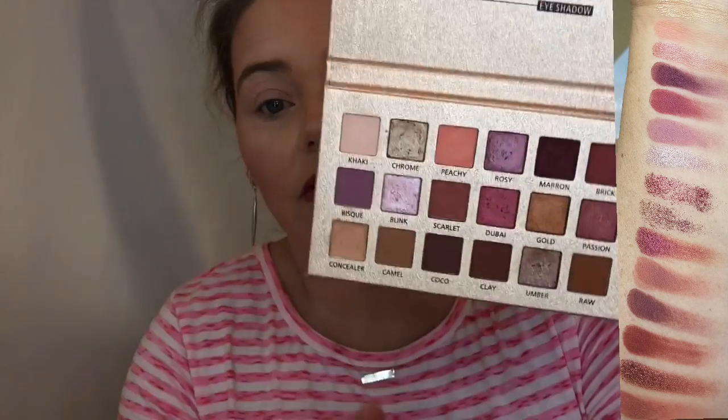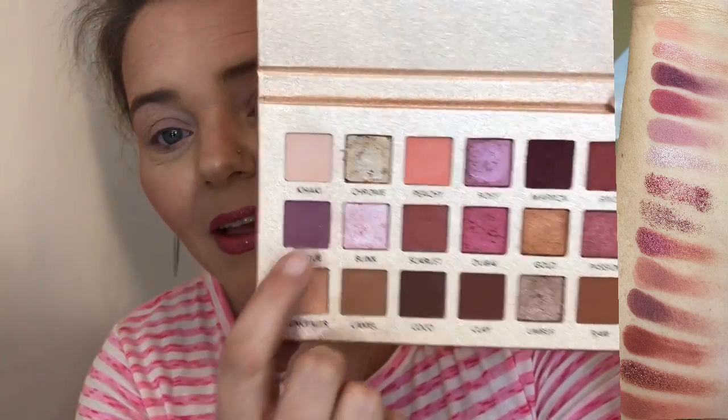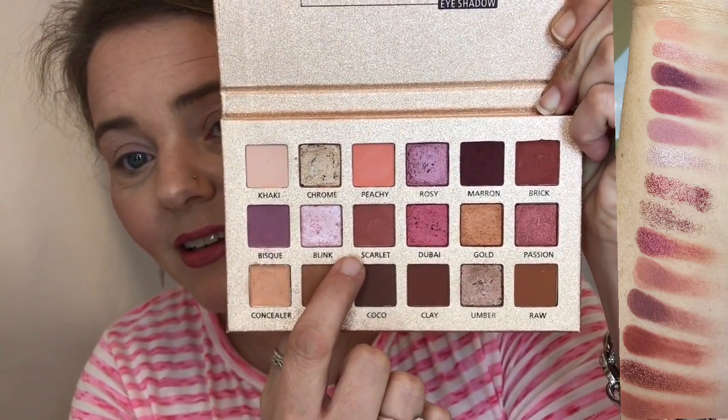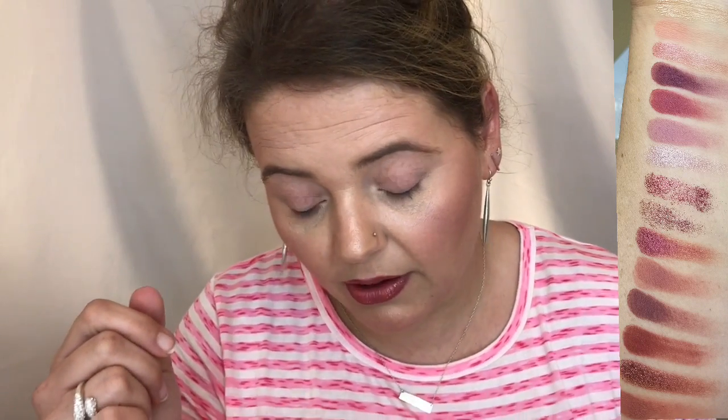Next row, I'm just going to show you guys the row. The next row is Bisque, Blank, Scarlet, Dubai, Gold, and Passion. I'll tell you what the Huda colors are as I'm doing it. Bisque is color Lace in the Huda palette, and it's a super cool taupe.